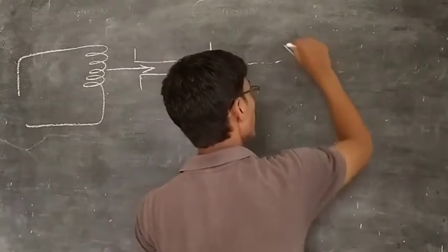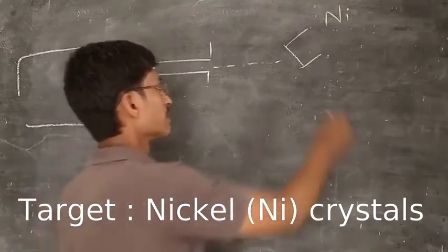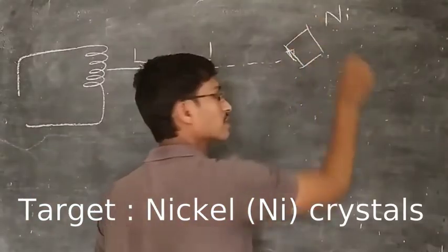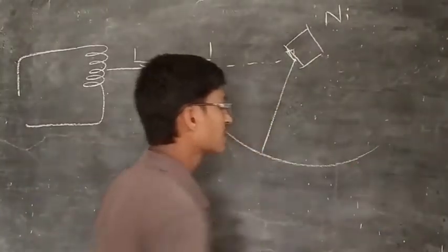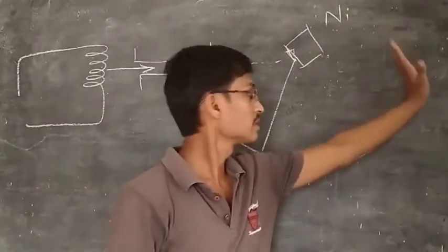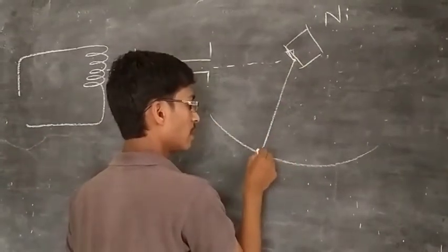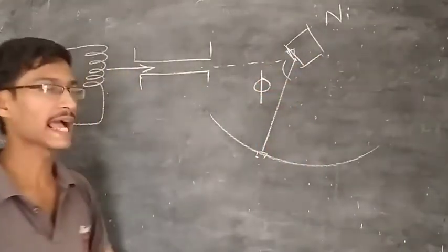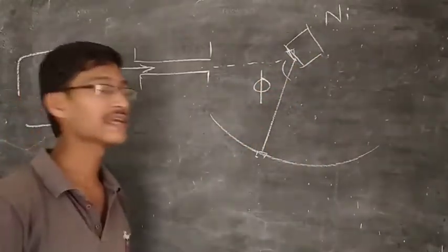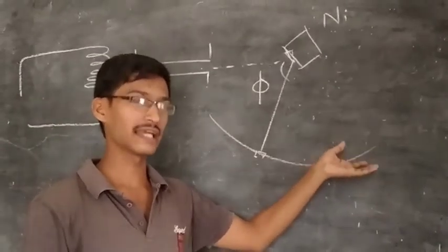Now this electron beam will fall on a nickel crystal, right? So this is the target. Nickel crystal was the target, and then there was one detector which can rotate in a circular path. So this distance will be fixed, but the angle will be different. We will call this angle phi. You might think, oh, they did this experiment and they won the Nobel. But that was not that easy.